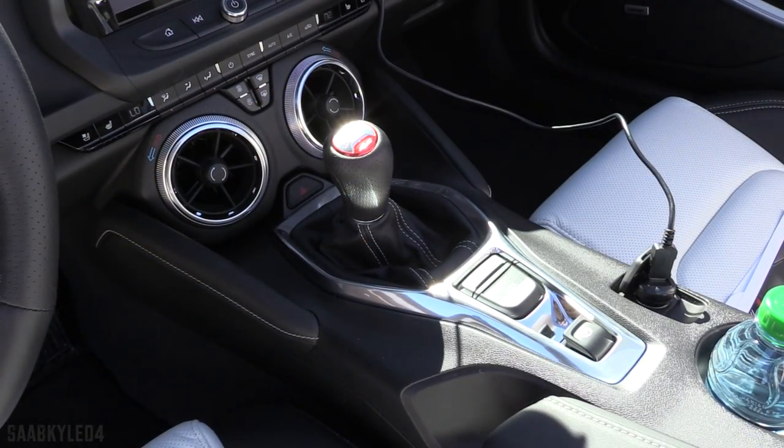Especially in the 2SS. The 1SS that I got to take on the Find New Roads media event back in October or so didn't have some of the soft touch material across the door panels that this one does. Especially in this spec with the white on white, magnetic ride, and everything like that, it feels like a downright luxury car.